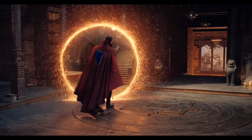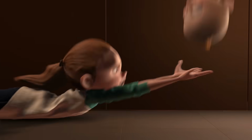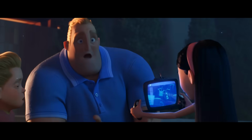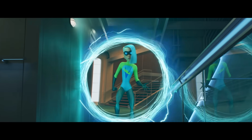But now it's time to talk about a different kind of portal. In 2018's Incredibles 2, while Jack Jack was the first to show off the power, it wasn't until the sequel where we met a new teleporter called Voyd.